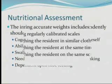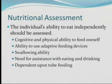Also, the individual's ability to eat independently should be assessed. Do they have any cognitive or physical issues where they are not able to feed themselves? Are they able to use adaptive feeding devices? Do they have problems with swallowing? Is there any need to assist them with eating and drinking? Are they on tube feeding?